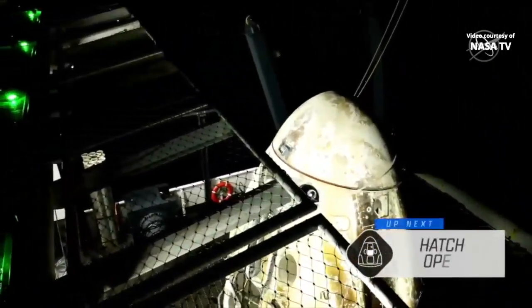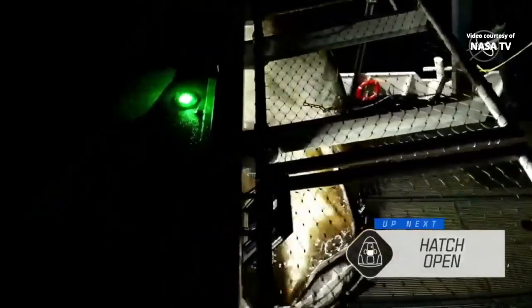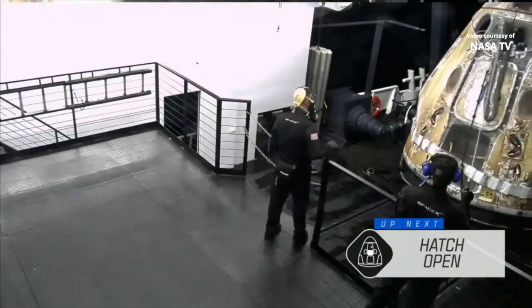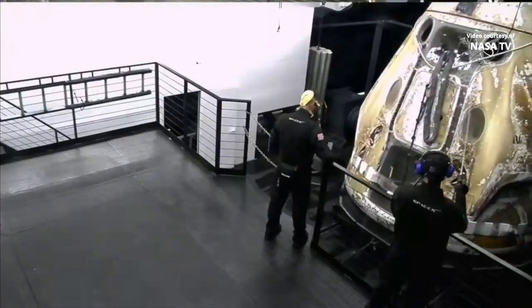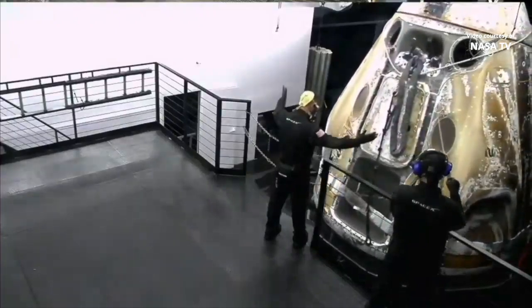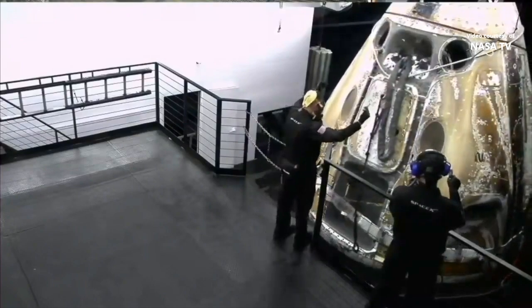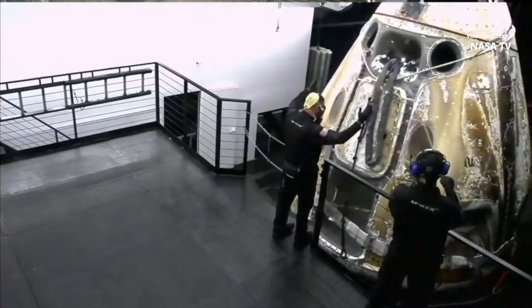Here we go. We have movement. Super quick. It looked like the capsule was being hosed down a little bit just to get some of that salt water out of those bays. Once again, that bay at the top there is where the drogue parachutes are stored. And then the bay at the bottom underneath the side hatch is where the main parachutes were stored.